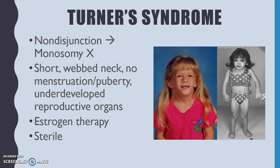However, if you are diagnosed with Turner syndrome, you can seek estrogen therapy that can help you produce breast tissue and become more feminine looking overall, because they don't produce the extra estrogen since they don't go through menstruation. And they're female.